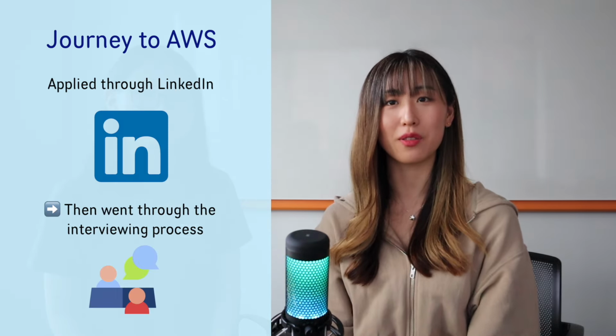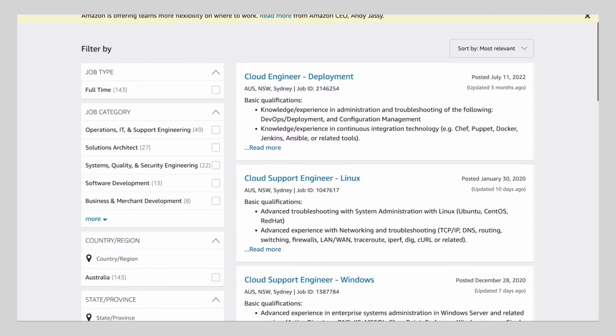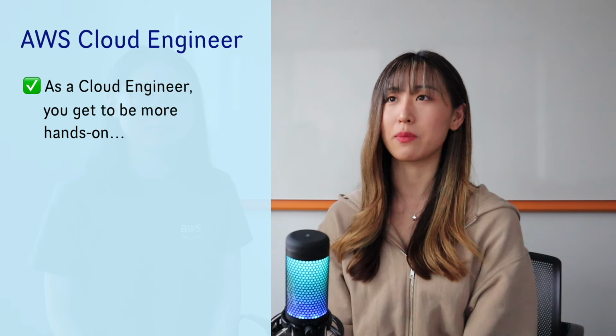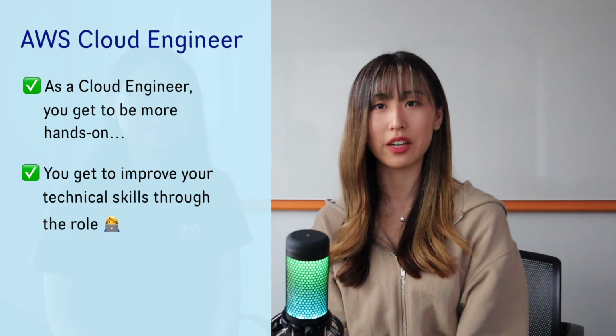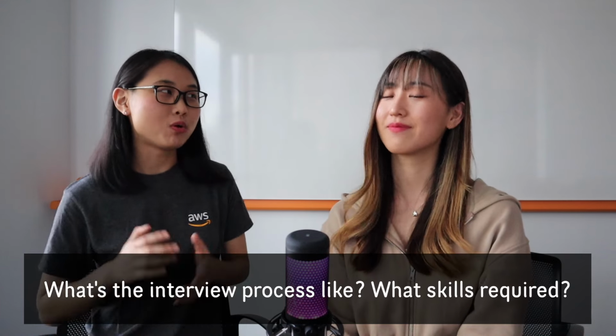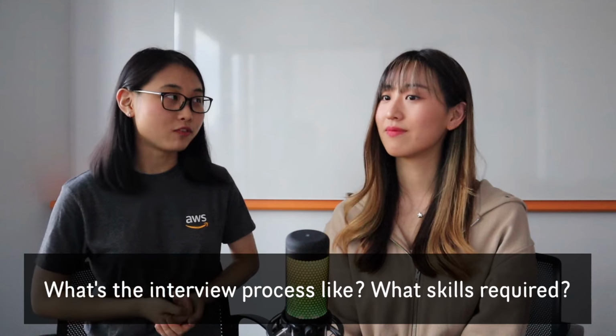I remember I applied through LinkedIn and went through the standard interviewing process. I specifically looked for a cloud engineer role because as a cloud engineer, you get to be more hands-on, and early in my career, I was looking to expand on my technical skills. Nice. Okay, so speaking of applying to the role, what was your interview process like? Were there any skills in particular you thought that they were looking for?